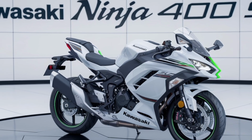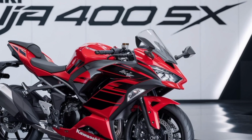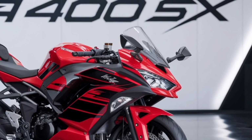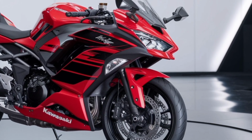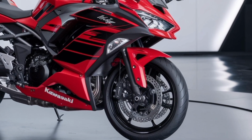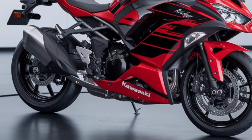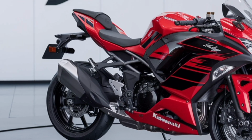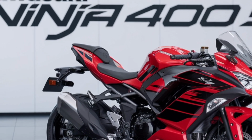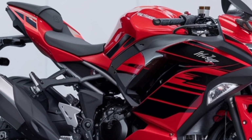Looking at the bike from the rear, it continues to impress. The LED tail lamp design is heavily inspired by the larger Ninja 1000SX, with sharp edges and a wide stance. The rear seat is slightly raised, giving the pillion a commanding view while also contributing to the sporty silhouette of the bike. The split-seat design ensures comfort on longer rides, and Kawasaki has made the pillion portion wider and softer compared to the sport-focused Ninja 400.